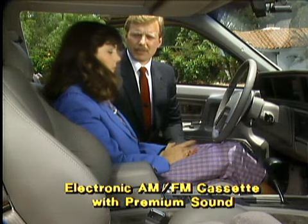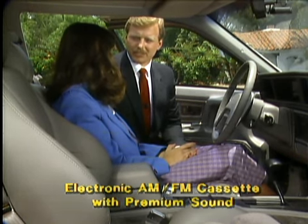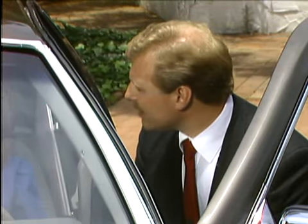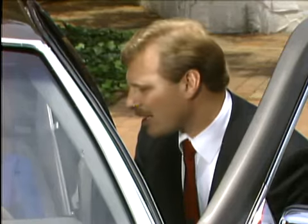We've got a new electronic AM/FM stereo cassette with Dolby sound, and it is a premium sound system. It's standard equipment in the Mark VII LSC. It includes 18 preset stations that you can set to your liking.